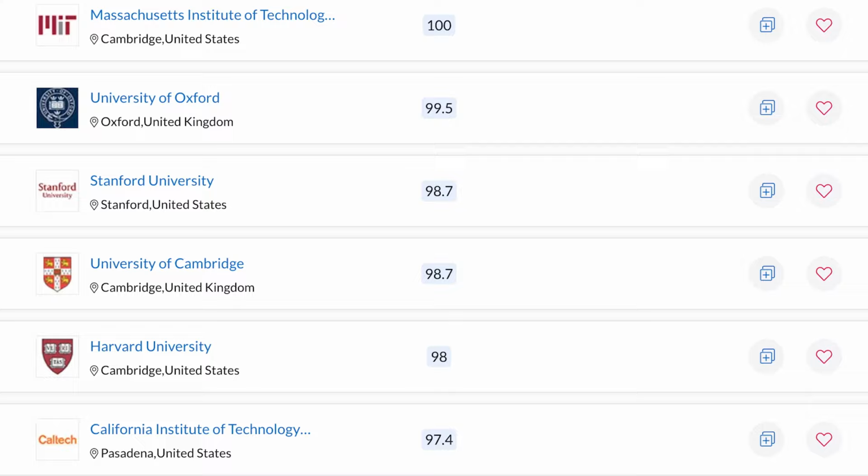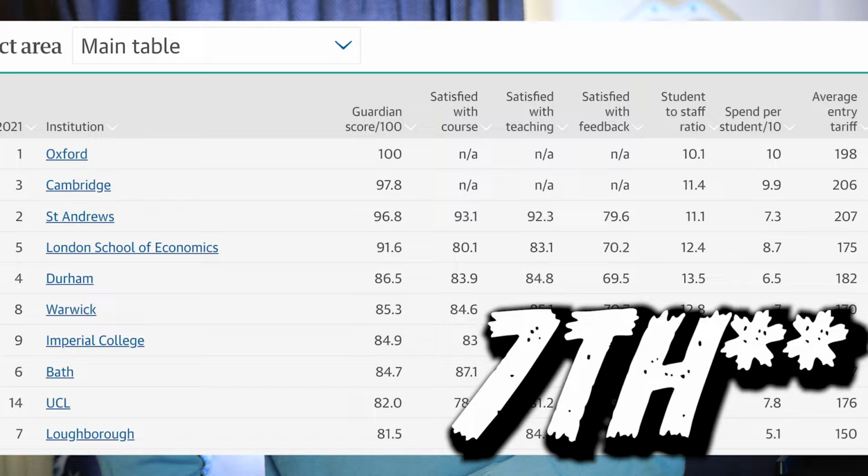So I had a little bit of digging, I went and had a little look at the QS World Rankings, and indeed, they were ranked 7th in 2022 in the worldwide rankings. Obviously, no cap, that's very impressive. Now, on the UK University Ranking in 2022, according to The Guardian, they were ranked 5th, which is very similar to their world ranking. So obviously, there's a bit of disparity there. And if you go there, you're gonna go to a well-respected university.